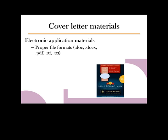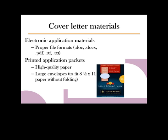Some employers may still request physical application packets. In that case, use high-quality resume paper to print your cover letter and accompanying resume. Most office supply stores sell resume paper, which will be labeled as such. Be sure to buy matching, large format envelopes for printed documents. This ensures that you don't have to fold your materials when you mail them. Finally, for a polished and professional presentation, use clear, printable labels for your application packets. This will ensure that your materials are legible and contribute to your overall professional presentation. Remember, you can print resumes on high-quality paper in the JCEC.